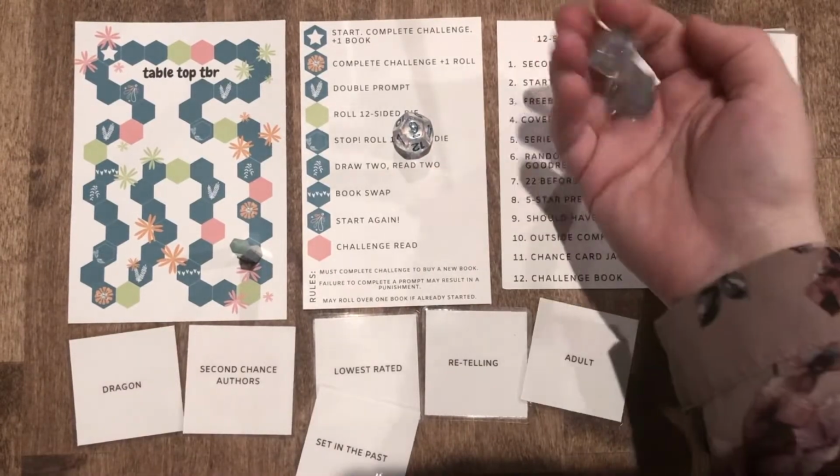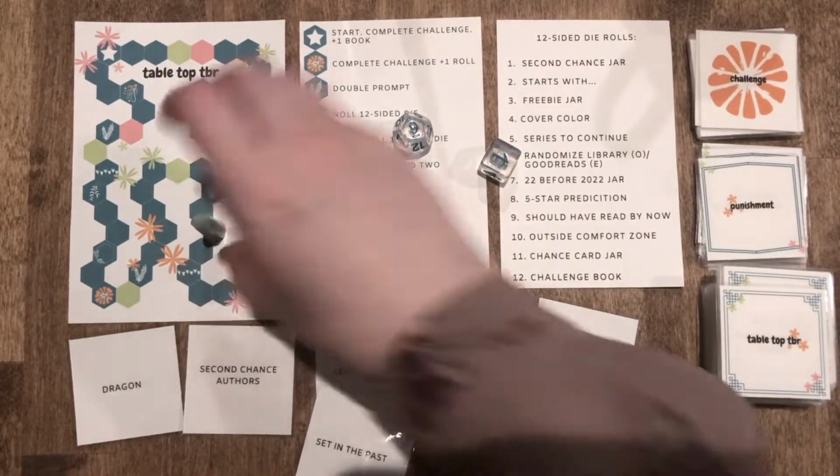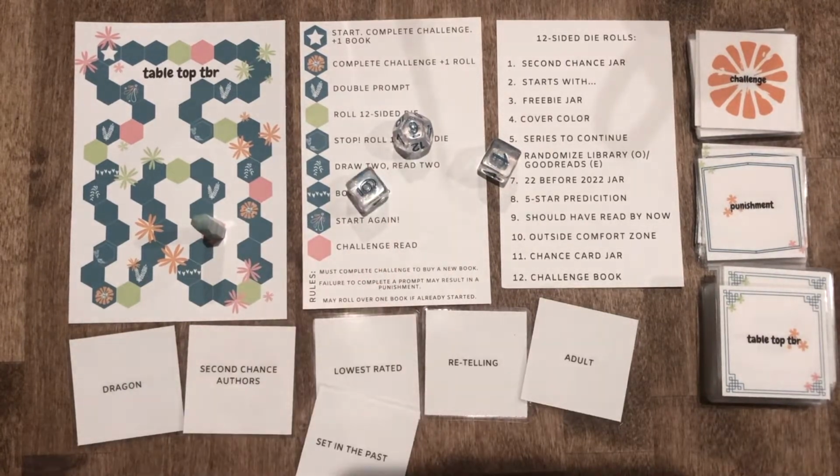Okay, let's get on to roll number 6. Roll number 6 is a 7. 1, 2, 3, 4, 5, 6, 7. Ooh, yes! Challenge read. So roll number 6 is really easy. It is a challenge read, and y'all know I have a lot of them going on.